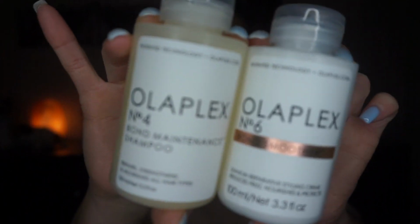Next are two products from Olaplex. Perfect, right? No, I'm just kidding. I actually like these ones. This is the Olaplex number 4 Bond Maintenance Shampoo and the number 6 Bond Smoother. Like I said before, I do like these two products from Olaplex, so I wanted to pick up bigger sizes because right now I only have the travel size one, so I wanted to pick up bigger sizes for, you know, just everyday use, so I'm happy about that.